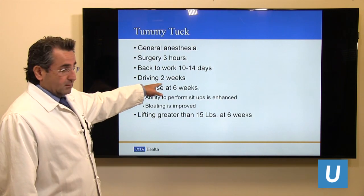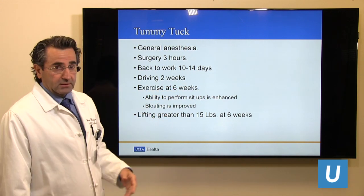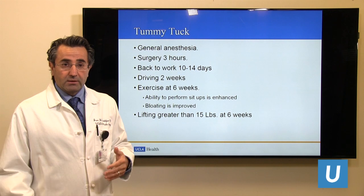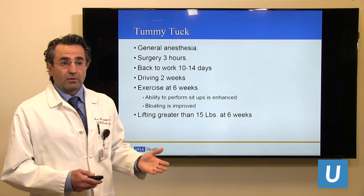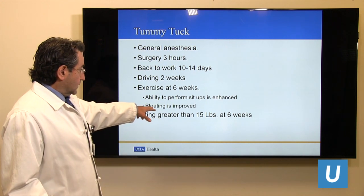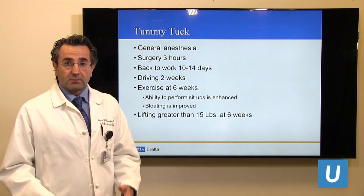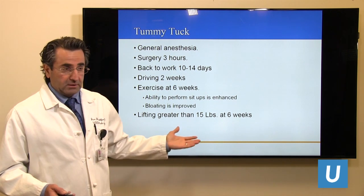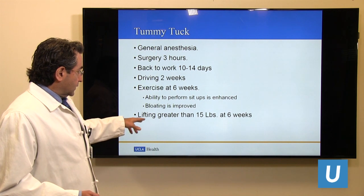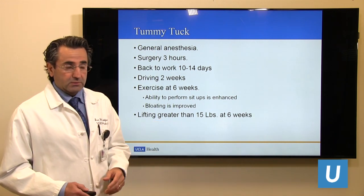Usually driving can happen in about 2 weeks, and usually I allow people to exercise in about 6 weeks. One thing that women will notice is they'll be able to do a sit-up, which they couldn't do before. A lot of postpartum women also complain about bloating when they eat. That also is resolved by the tummy tuck. And then I usually don't allow weightlifting more than 15 pounds for about 6 weeks.